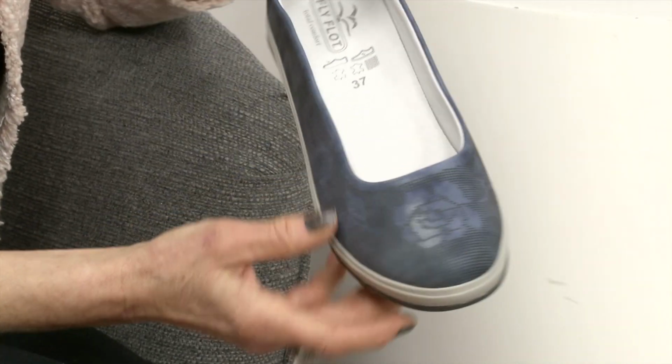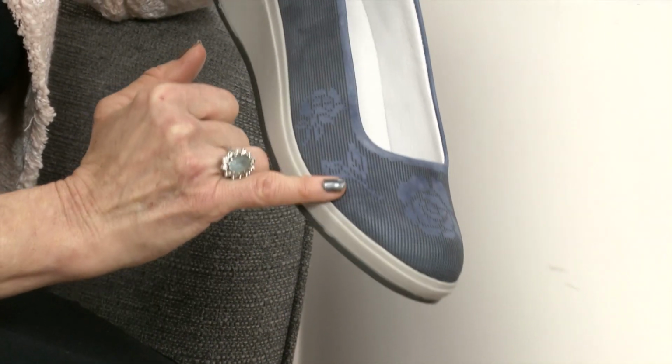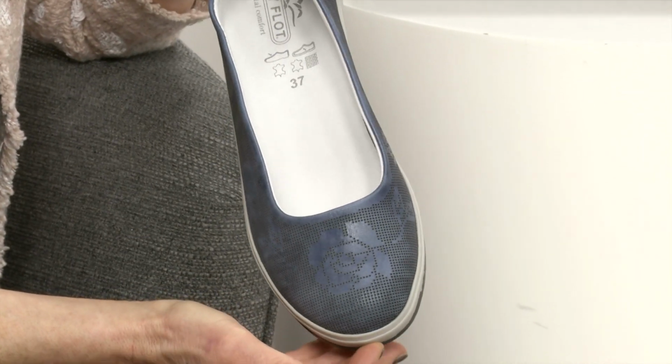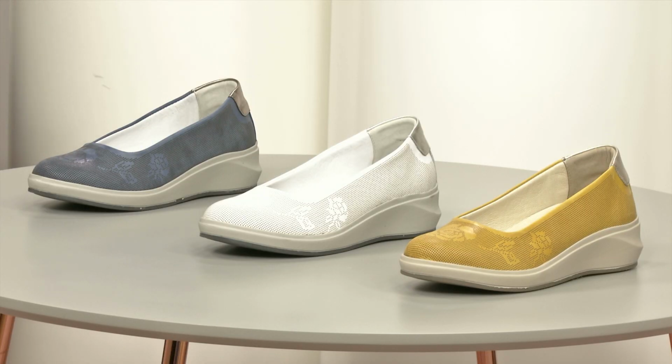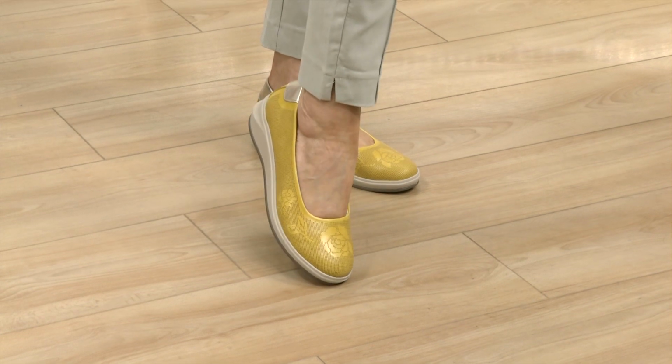Beautiful finish. Look at the stylized flowers on this one. They've been imprinted on the leather. Beautifully done, really beautifully done. The blue is gorgeous. You can see the little rose there. The white is quite sublime. And also is the lovely saffron, we're calling the yellow one. Gorgeous. Beautiful, aren't they?